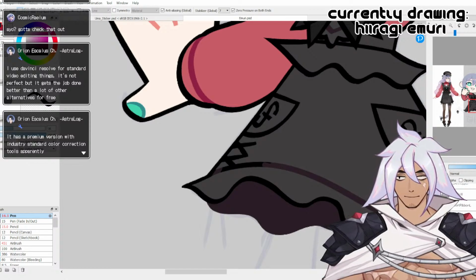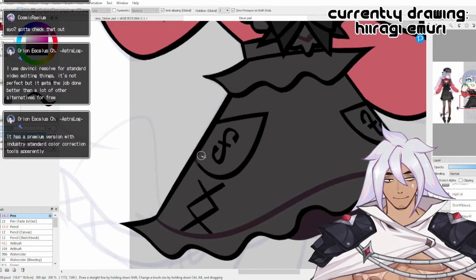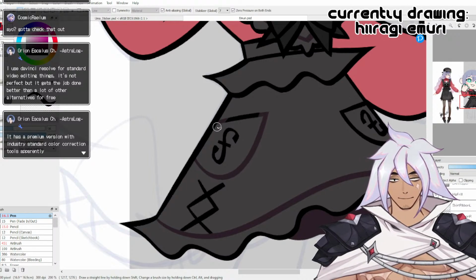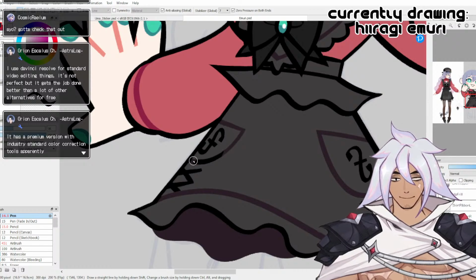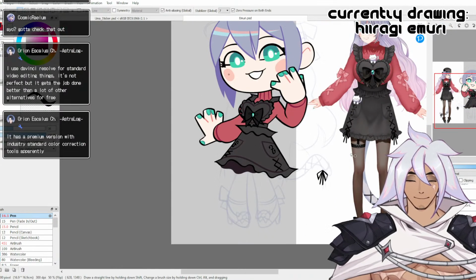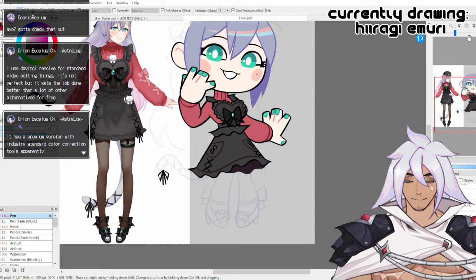Premium version of industry standard color correction tools, apparently. Huh. Interesting. But does it have particle systems? That's admittedly a really big selling point for me, because stupid particle systems, Creative Cloud or whatever, it goes such a long way. Just randomly generated little particles to fill the void. Really easy to tweak. God, I hate Adobe.